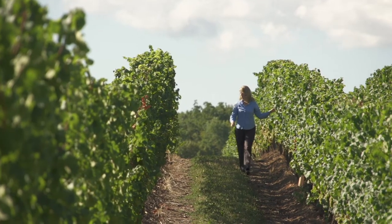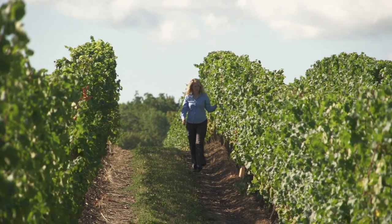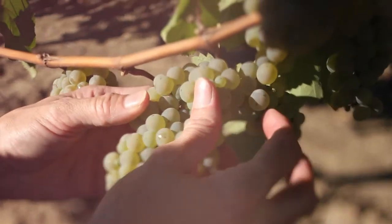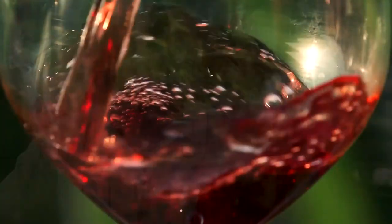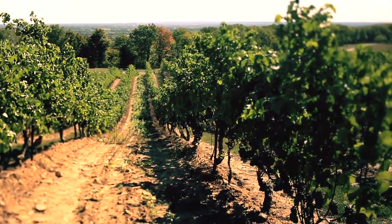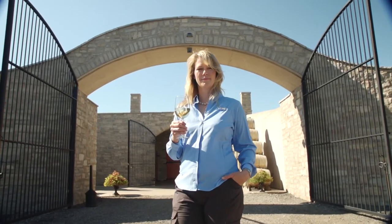As I'm walking through the vineyard, I'm thinking how lucky I am to be walking through some of the best vineyards in the world in Ontario. When you're buying a bottle of Megalomaniac wine, you're buying a part of Niagara. You're buying wines full of passion and love, and it's something we want to share with all of our friends. I love it. I don't think I'd have it any other way.